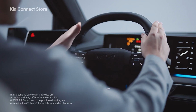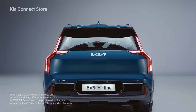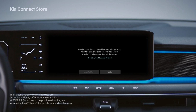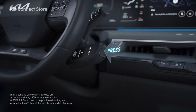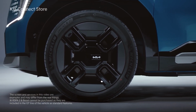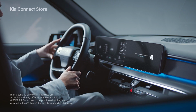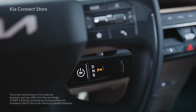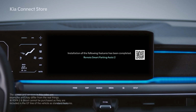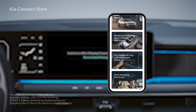A pop-up with an installation guide for the upgrade will appear once you start the vehicle after purchasing an upgrade. If you follow the instructions and turn off the vehicle, a vehicle status confirmation pop-up for installation will appear. For the installation, the gear shifter should be in the P position and the door should be closed. Vehicle use is restricted during installation, and you can check the progress on the screen until the installation is complete. After the installation is complete, the installation completion pop-up will appear and you will be guided to use the upgrade through a QR code that appears in the pop-up.